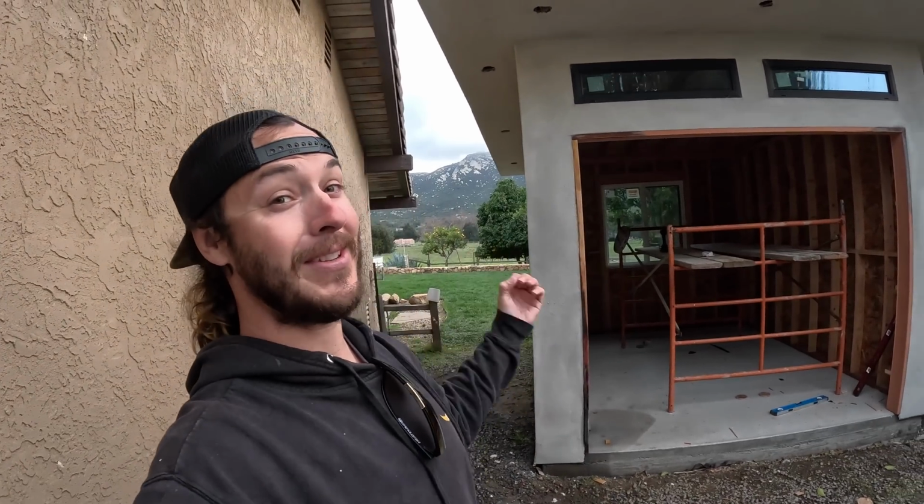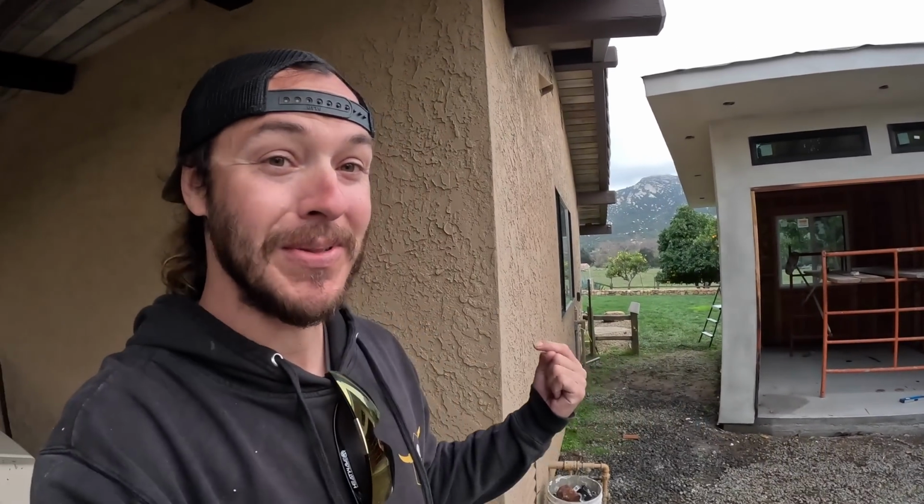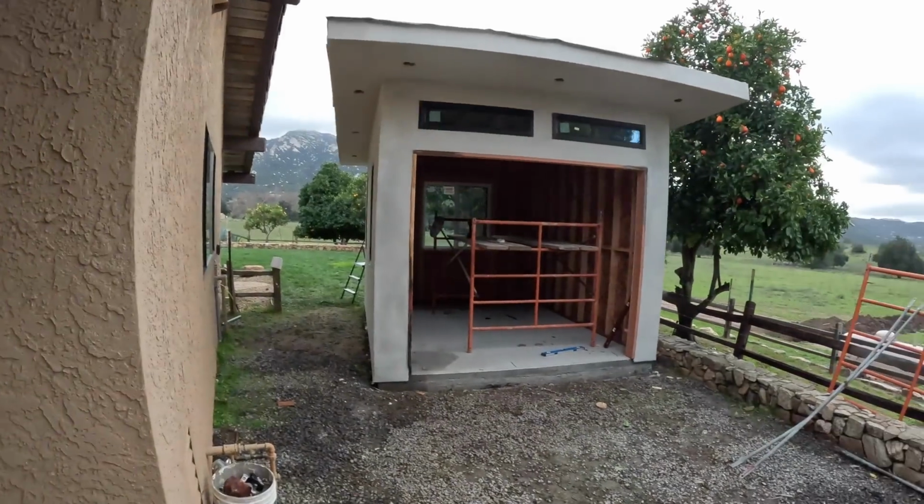This has been a long project, I know, but this is essentially building a small house at this point. I mean, every step we're doing is what you would have to do for a house, from the concrete foundation to the framing to the stucco to the electrical to the windows to the roofing. I mean, we just built a little house at this point. Pretty close to. But seeing this just gets me so excited for whenever we're going to do the same treatment to this house.